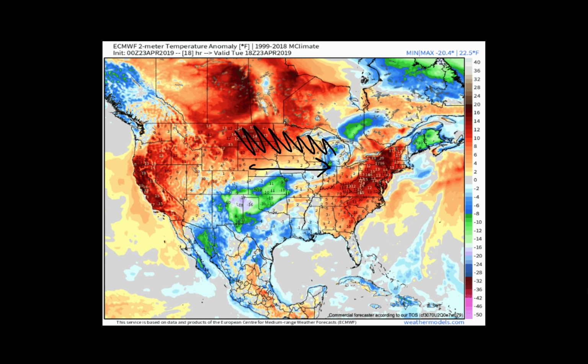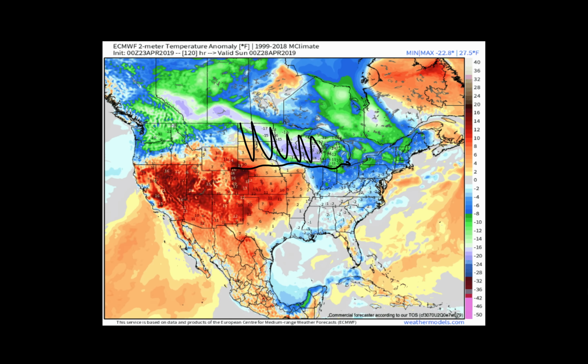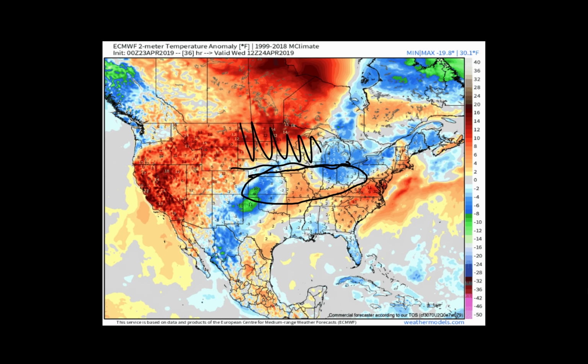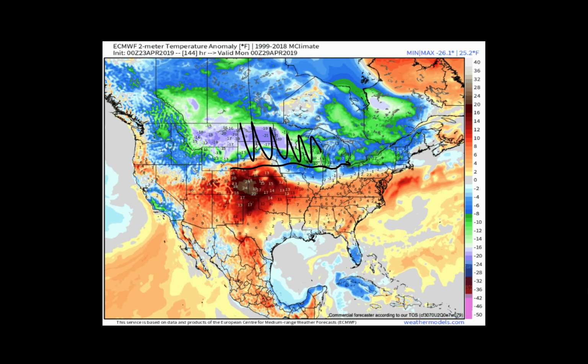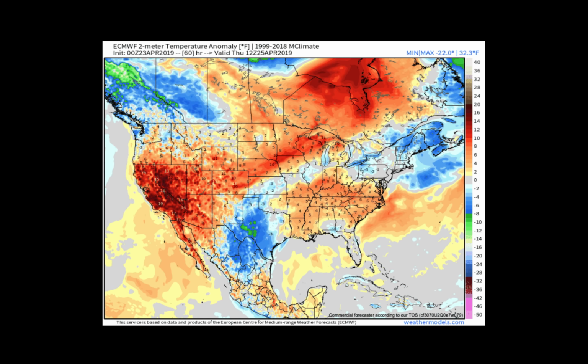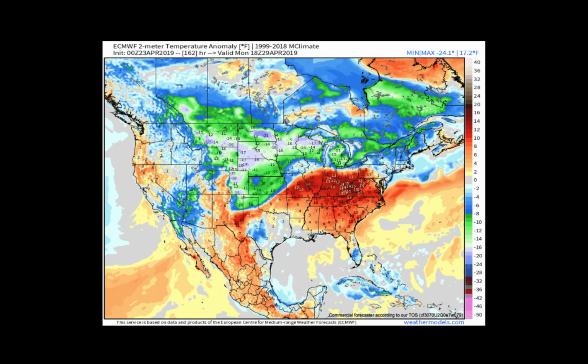So the Dakotas into Minnesota and Wisconsin, maybe seeing slightly cooler risks in this region. And then kind of draw a line south there. It looks like south of that line, anywhere from Kansas into Illinois, Indiana, and Ohio, probably pretty close to average. So cooler north, close to average on the south side there. And that's what you kind of see as we play this out, looking again at the next 10 days or so. What does that actually mean in terms of temperatures?